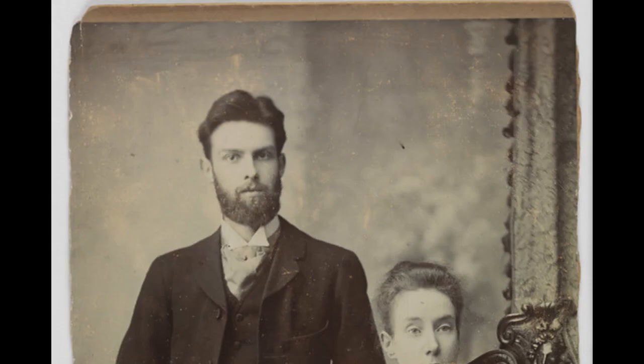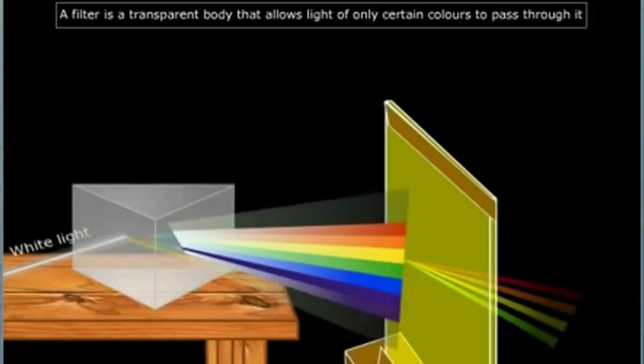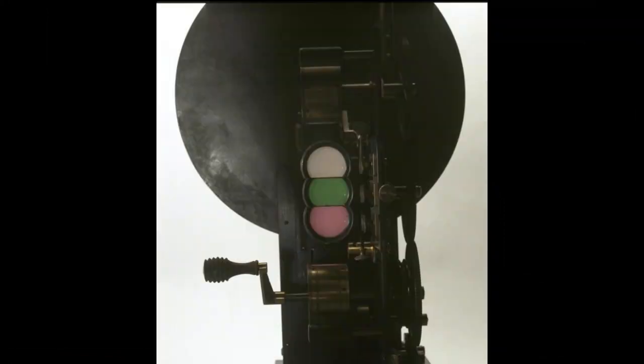It all started in 1901 when Charles Urban was approached by Edward Raymond Turner, who wanted his financial help to try to make color in film possible. Turner was the inventor of a 3-color motion picture system, which was patented on March 22, 1899. It consisted of a 3-lens projector as well as a rotating disc with 3 color filters attached. The process turned out to be impractical.